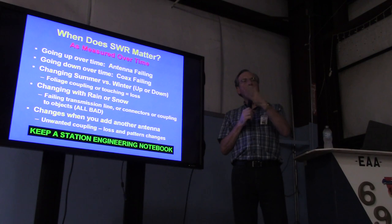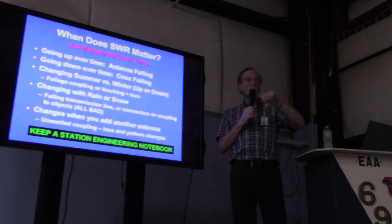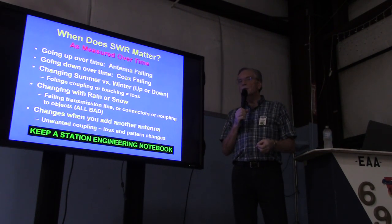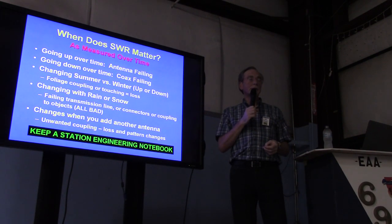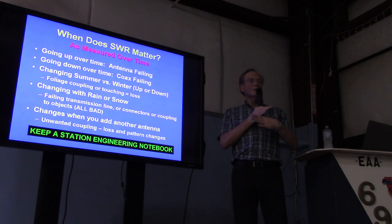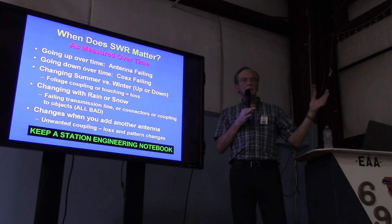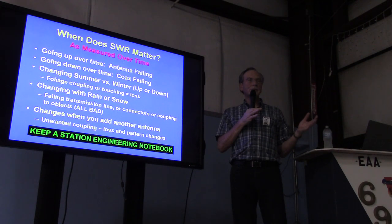And the more elements you load up in a beam, the more the impedance of the driven element goes down, which, if it goes below 50 ohms, the SWR goes up. So you can look at the SWR and see if they're coupled or not. They'll couple a lot, but the only way to avoid that with dipoles is to cross them. If you cross them at 90 degrees, they pretty much don't couple. Or get them very far apart physically, or very far apart in frequency.